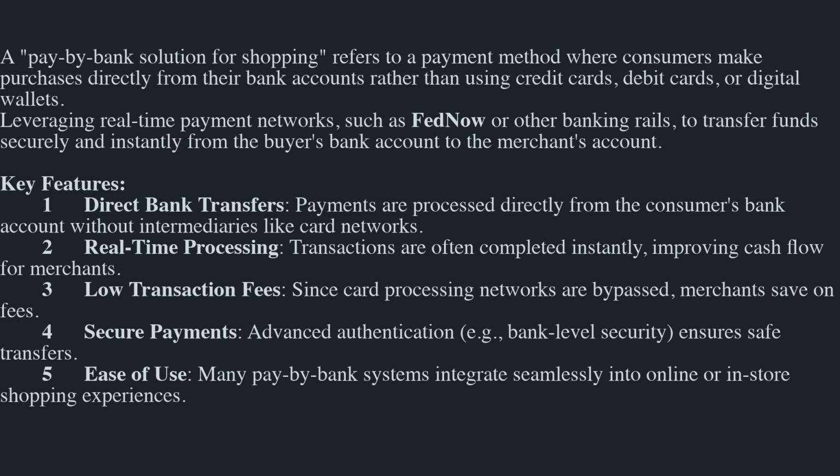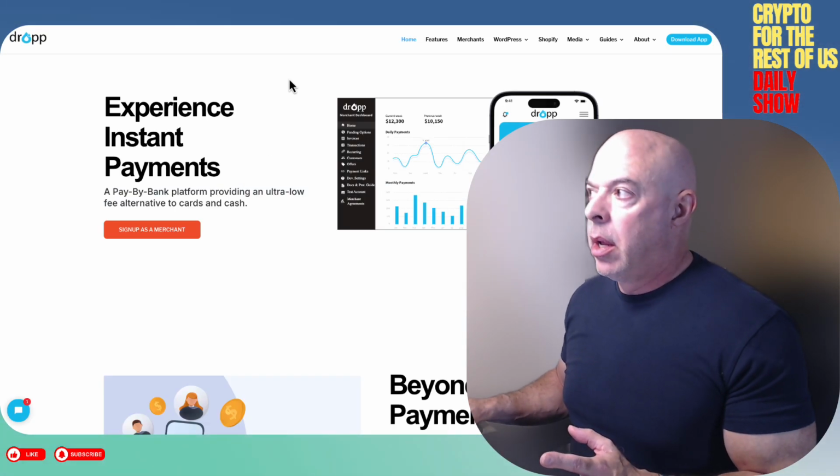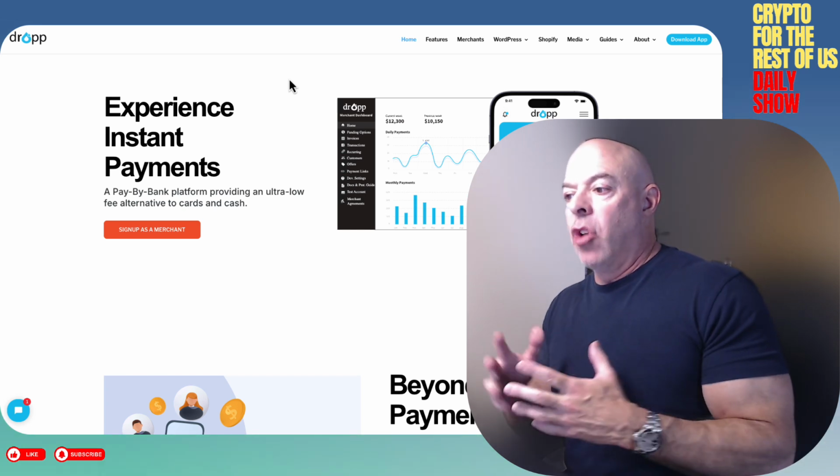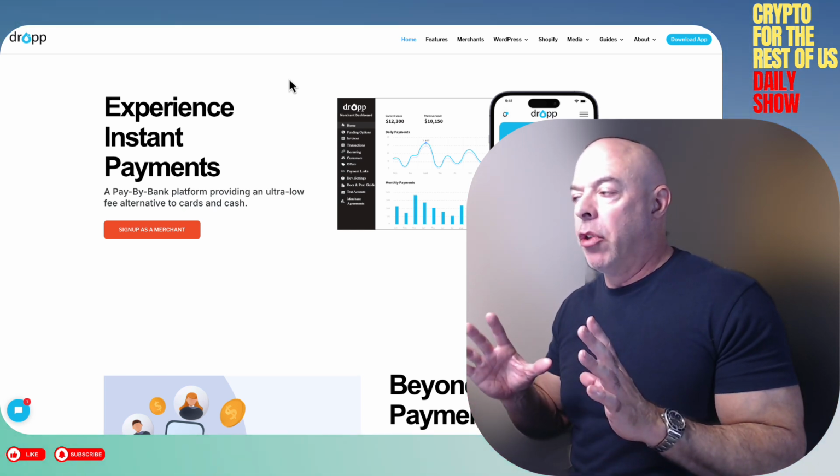Here are some of the key features, as you can see: direct bank transfers directly from the bank, real-time processing, low transaction fees, secure payments, ease of use. So there you have it. That's a big deal. Now, why is it a big deal? Well, obviously this opens up the ability to make what they call micropayments.